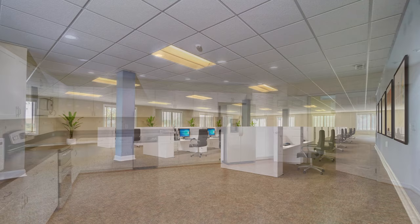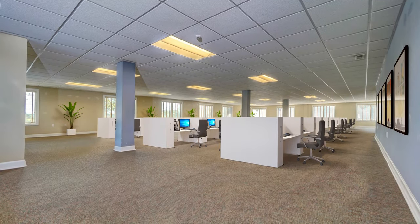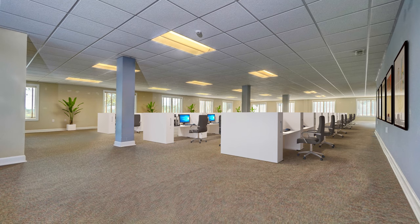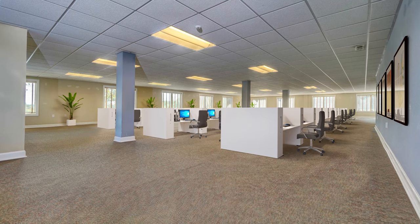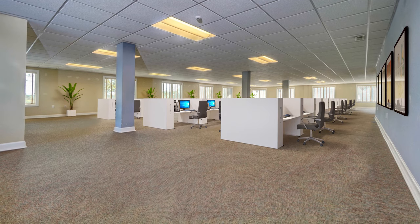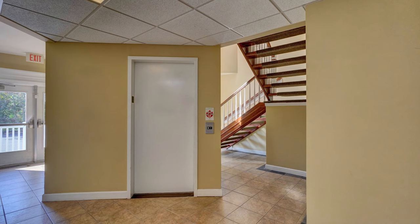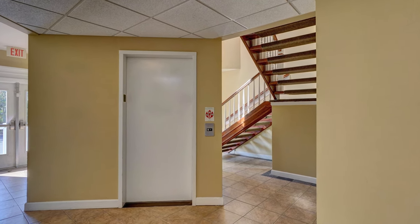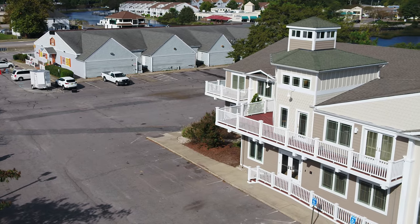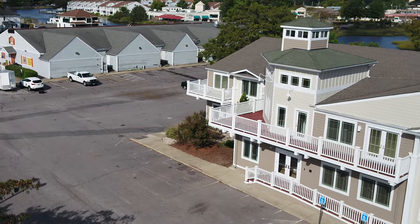The lower level features a huge open space at over 2,500 square feet with full tech hookups, able to host approximately 50 cubicle workstations, perfect for a call center or bullpen. There is an elevator located in the foyer as well as an open staircase for a choice of access between floors. The last appraisal done for improvements stated a capability of 50 parking spaces for the property.